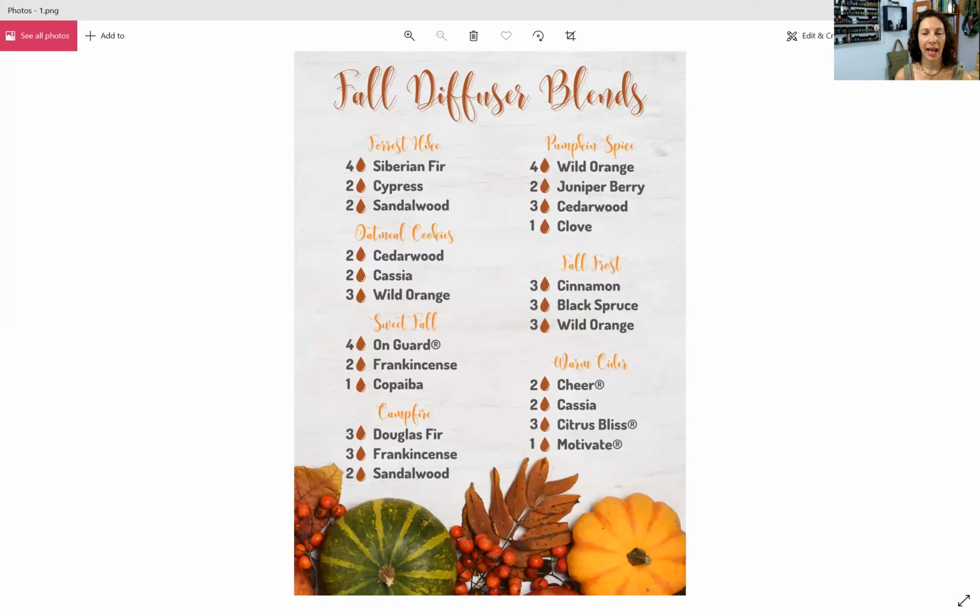Wild orange and tea tree oil, and then fill the rest with fractionated coconut oil. So 10 drops each, On Guard, wild orange, and tea tree. And that one you just shake the first time you make it. After that, you don't need to shake it again anymore.